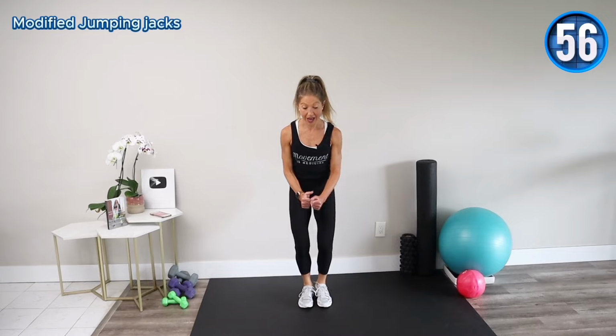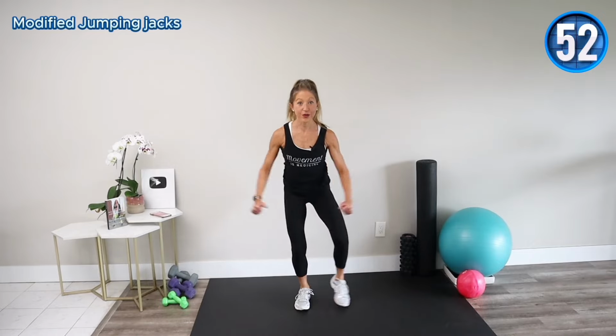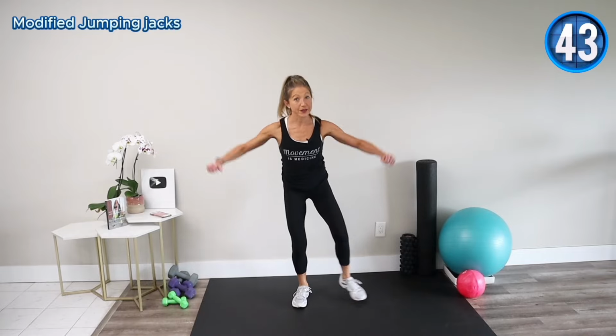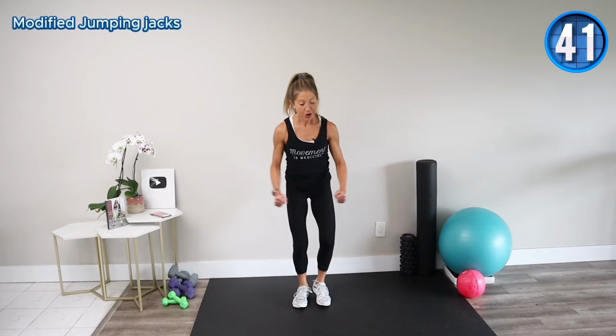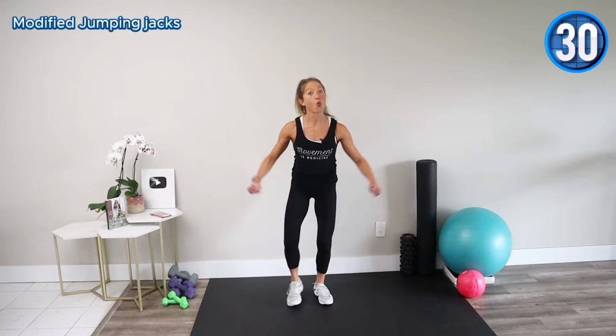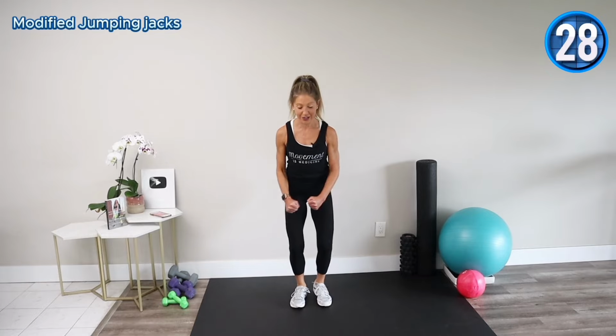Modified jumping jacks. We tap out and reach the arms out to the side. Squat low with the legs and see if you can move at a speed that challenges your body today. Every time you practice this routine, see if you can up the intensity just a little bit more so you continue to make progress. Low impact does not mean low effort. It just means we're keeping your joints happy while we exercise your muscles and your heart.